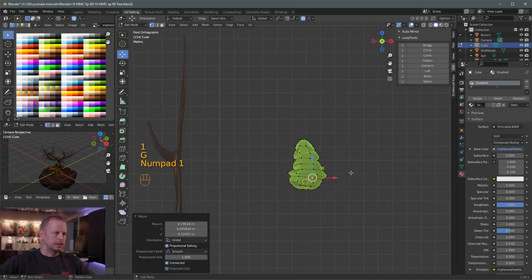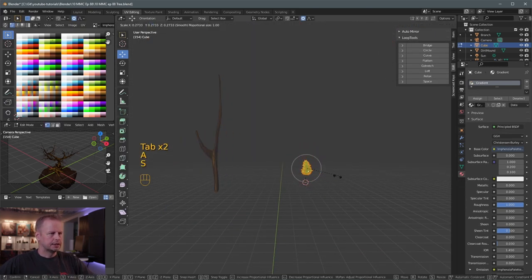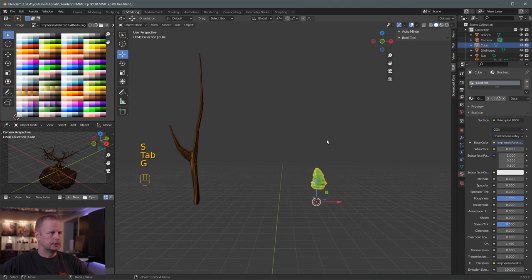So maybe these leaves are a bit thick, but we'll have to live with that. So that's going to be like a base leaf then. Very big. Very big. Let's bring it down to there.